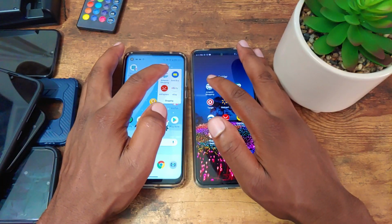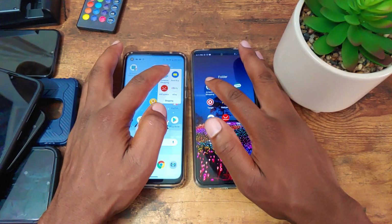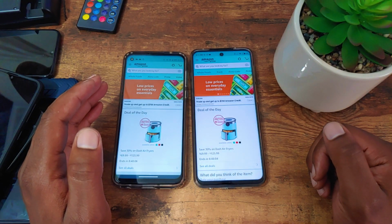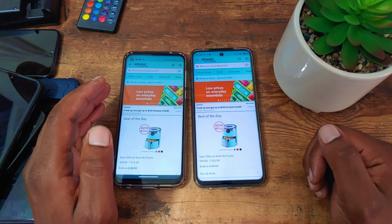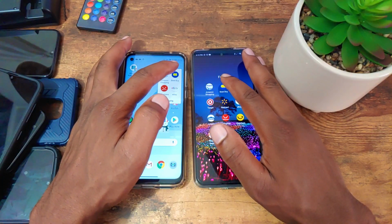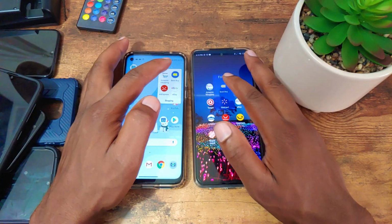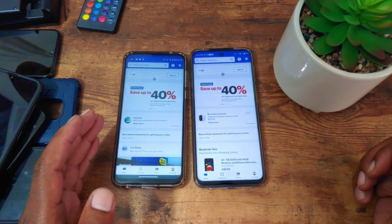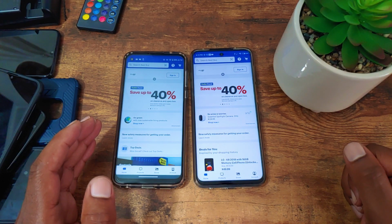The next application we're going to open up here is Amazon. That goes to the Redmi Note 9S by a hair. The next application we're going to do here is Best Buy. That goes to the Redmi Note 9S.